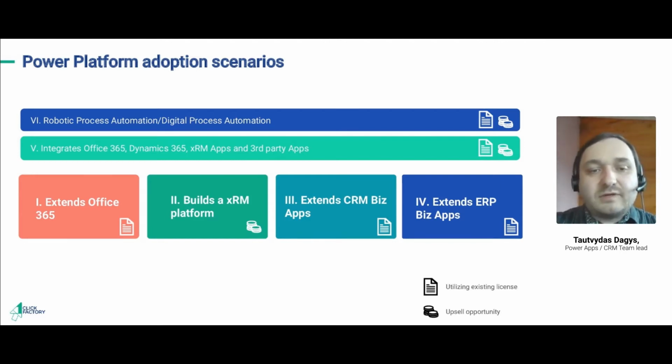And then we have the so-called Xram Platform. I'll again explain it. But this is about creating new applications, creating custom applications for one customer, or maybe becoming an ISV and start distributing your application. So this already requires, let's say, a full Power Apps license, but it gives you the full power and opens all the possibilities of the platform.